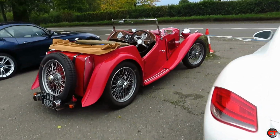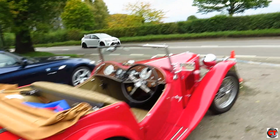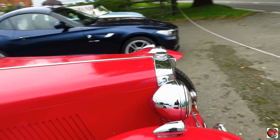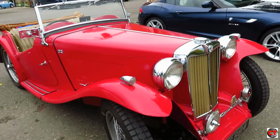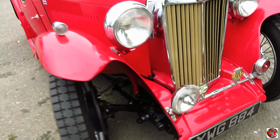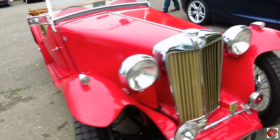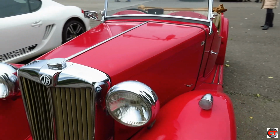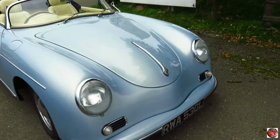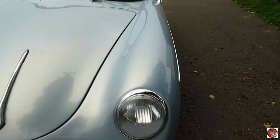One of the first cars to meet, but somehow I've missed it. We've got Focus RS. But anyway, back to something a little bit nicer, in my opinion, of course, and older. This lovely MG. The spotlight on front as well. Very traditional sports car from the 1940s. This Porsche 356 Speedster replica.